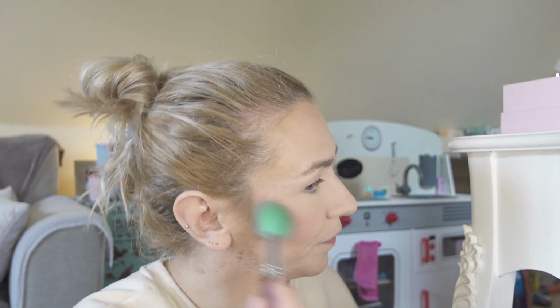This is the e.l.f. Primer Infused Bronzer in Forever Sun-Kissed. Yeah, it's probably quite a lot of makeup to do. Cream products and then powder products, but when it's makeup playtime, it's makeup playtime. We go in.